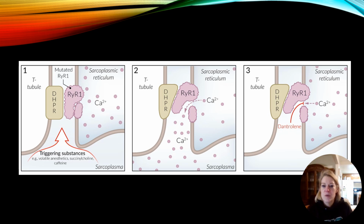As you can see in picture 1, once a substance like the anesthetic gases or the muscle relaxing agents that triggers MH is given, calcium is released and builds up in muscle cells, increasing muscle contractility, almost like they're on overdrive. Then there's an increase in metabolism, which causes an increase in heat, and an increase in O2 intake. CO2, heat, and lactate build up.